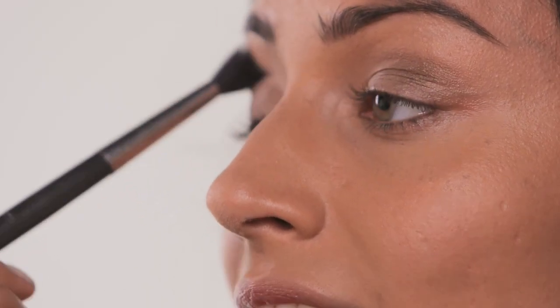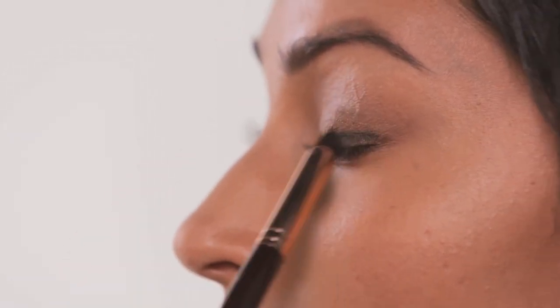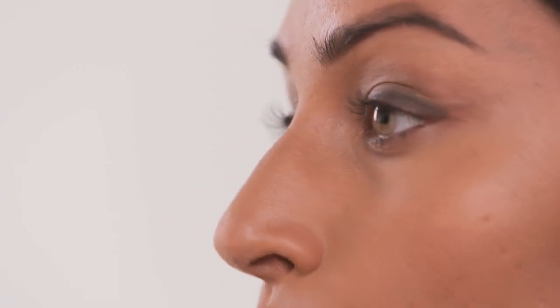Then, taking a clean blending brush, blend this out until, again, there's no harsh lines. I like to go in a kind of windshield wiper motion. Then, taking a really small smudgy brush, I don't know what the real word is for that, but eye smudger, I'm going to go in with the darkest sort of bluey-black colour. And I'm going to take this really close to my lash line. Then, taking a really concentrated blending brush, I'm going to just smudge that out again. And the trick is for nothing to look too harsh. We want it to all sort of blend into each other.